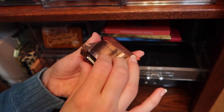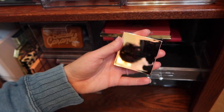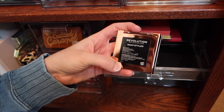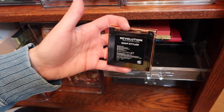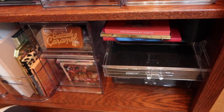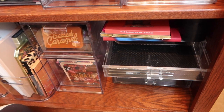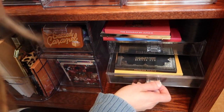Okay, so I'm gonna, maybe this has to go sideways. There we go. I'm gonna pull this Makeup Revolution. This is the soap styler. I think maybe Jasmine from Juicy Jazz was talking about it, so we'll pull that and play with it as well for the week. Okay, but what I was saying about mascara, sorry, I just jumped around.